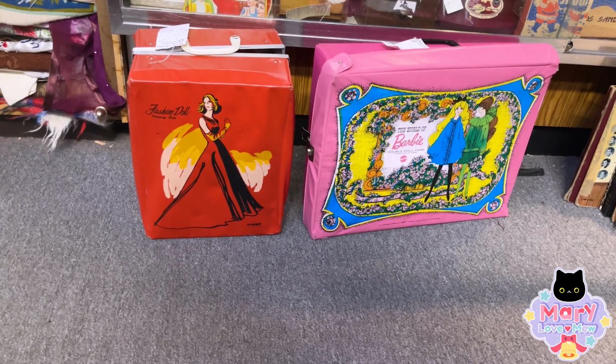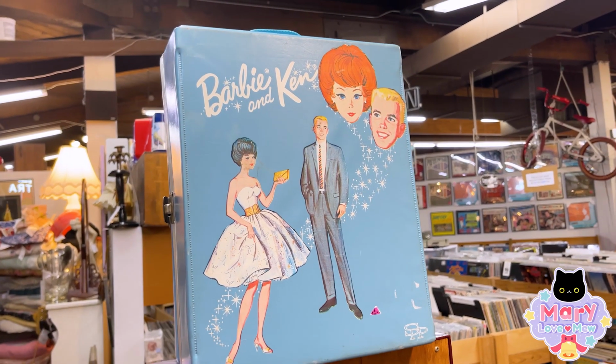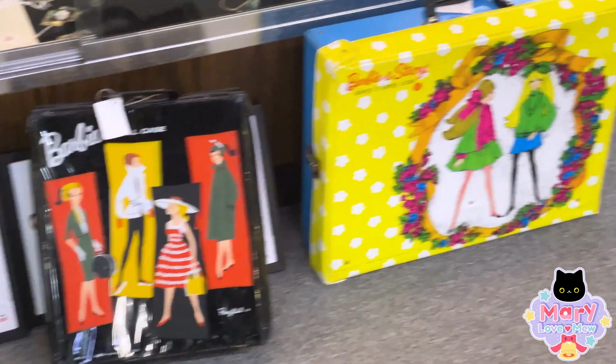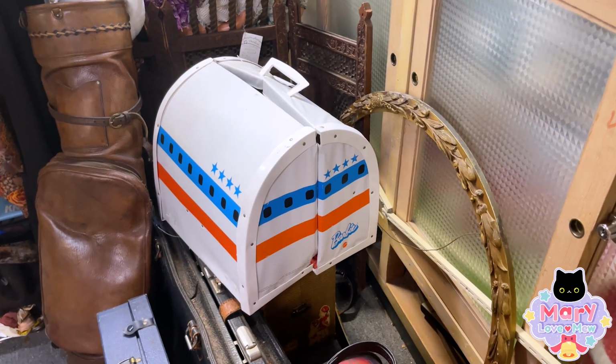And right now I'm trying to only look for really specific Barbie dolls. I'm trying not to just hoard a bunch of them. So while they're really fun for me to look at, they just weren't for me at that time. Also in general, there were a lot of Barbie trunks, which are always fun to see. I own a couple of these. I really love the art style on these, but there was also this Barbie plane, which I just adored.